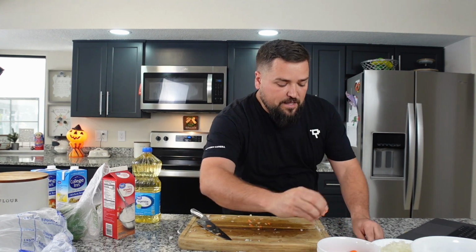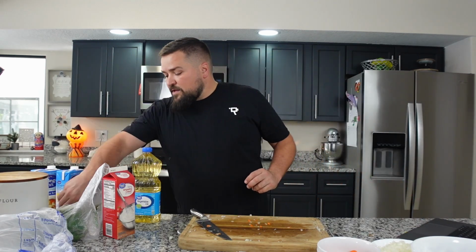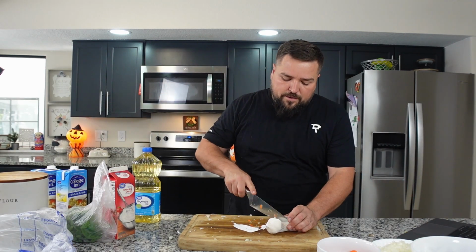All right, so we got our diced, sliced carrots. Now we need 3 minced cloves of garlic, and I've got my garlic here.